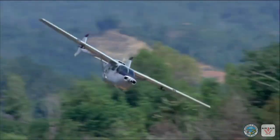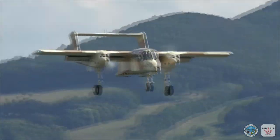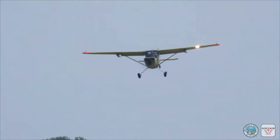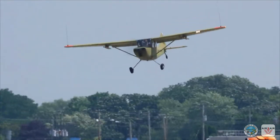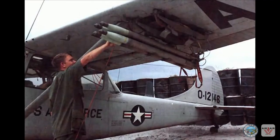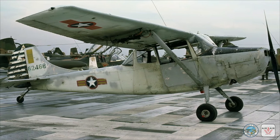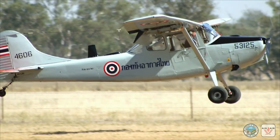While the L-19 was gradually replaced by the faster twin-engine O-2 Skymaster and OV-10 Bronco, Cessna L-19s and O-1s served throughout the Vietnam War, with 469 Bird Dogs lost to all causes. When the war ended, most of the L-19 and O-1 aircraft used in Vietnam were left there. A few found their way to Thailand and Australia.